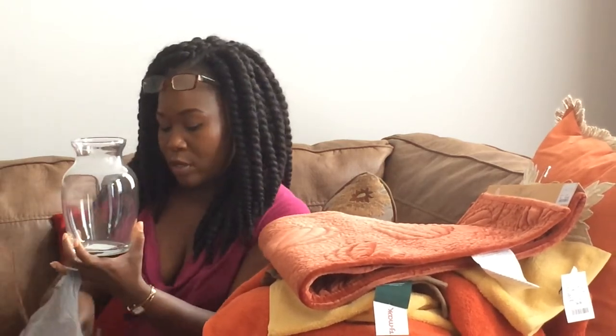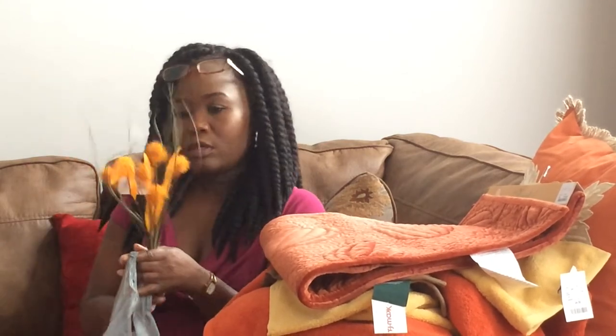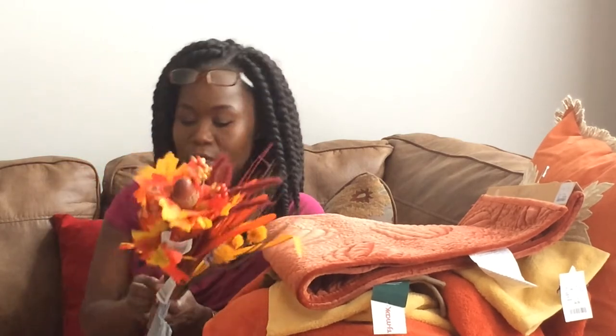I also picked up some of these flowers, in fall colors. These are so pretty. Now we'll put them together in the vase.